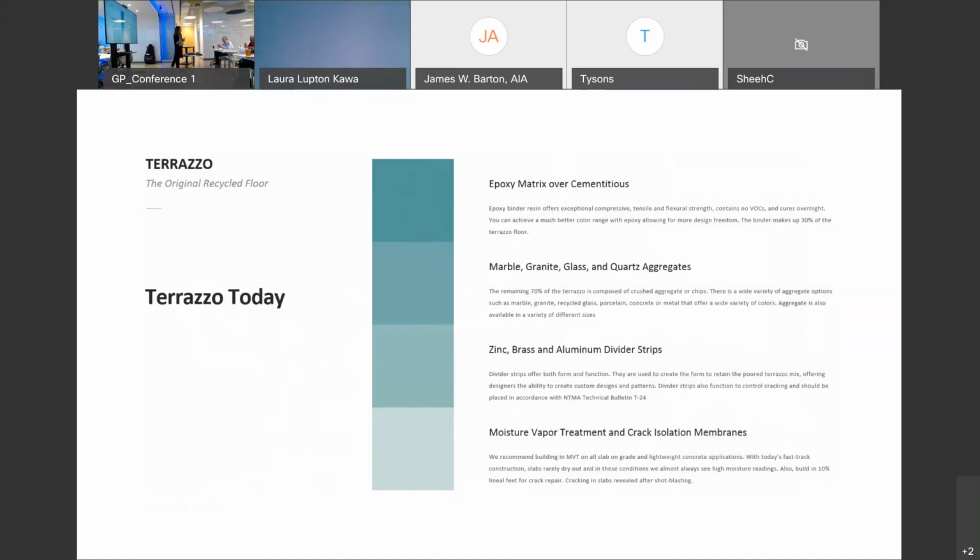Part of the other reason that transition happened was because of today's fast-track construction projects. Things are moving so quickly. These GCs are working many, many trades and phasing them in and out of these projects. The thin-set systems are much easier to work other trades in and around. We can prep the slab for the terrazzo. It cures in 24 hours.